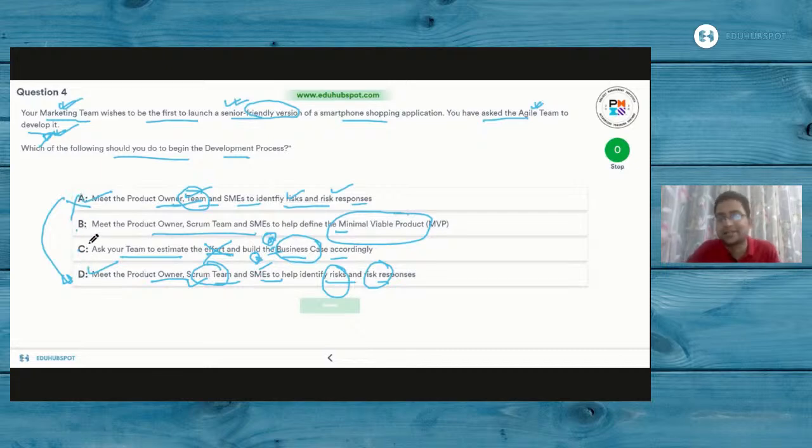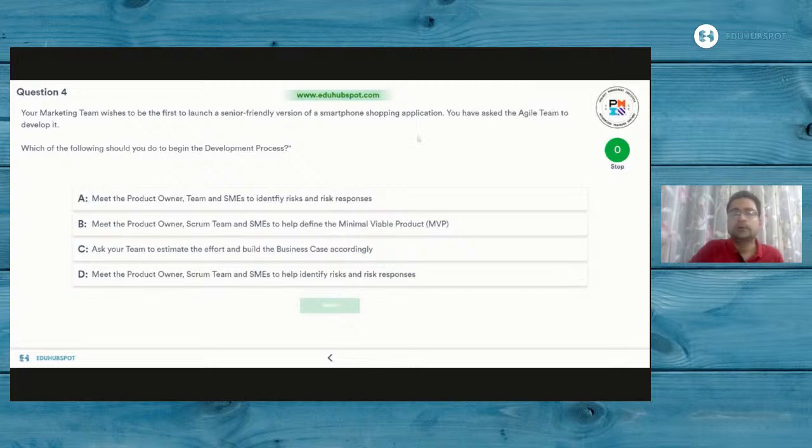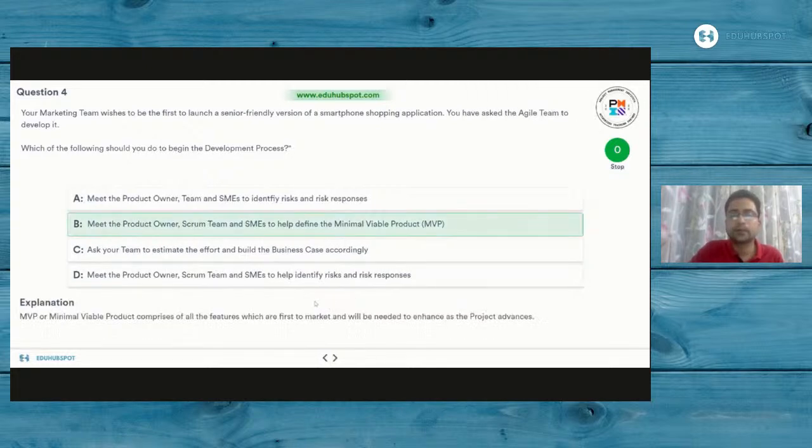And you have another strategy out here as well, in lieu of which you negate both options A and D. Option C is out of the context. Why? Because business case is not the phase at which you are in currently. You have to go ahead and deal with the minimum viable product. So it has to be option B out here. If you just go back and click on option B, as you see, this is the right explanation of the question. Minimum viable product comprises all the features which are first to market and will be needed to enhance as the project advances.